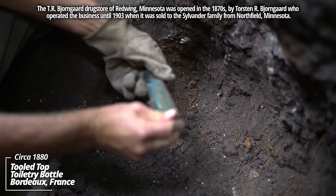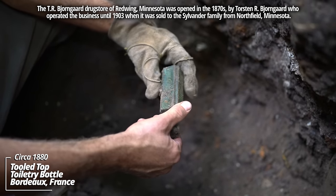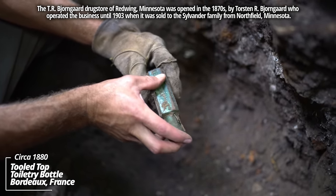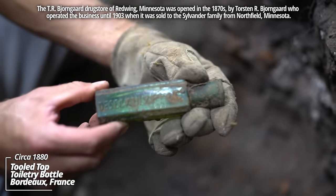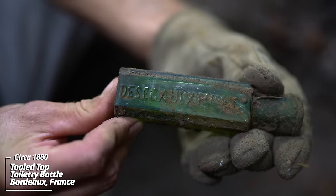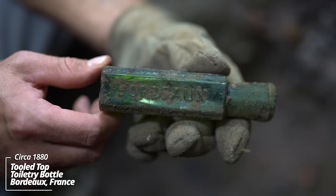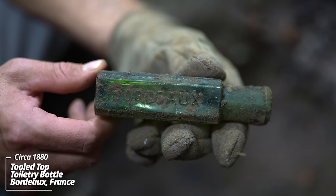What's going on with this? Bordeaux, Jessica and Company. I think it's French, but no, this is really something. It's that green color, and yeah, it must be some kind of imported product.